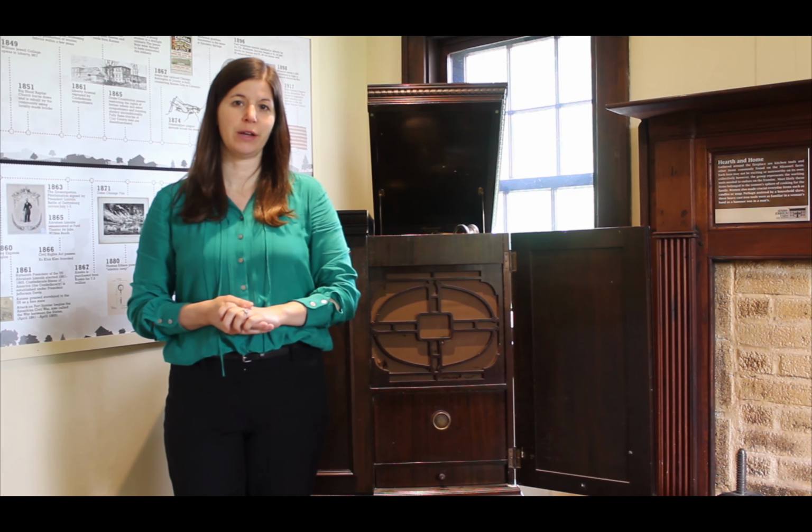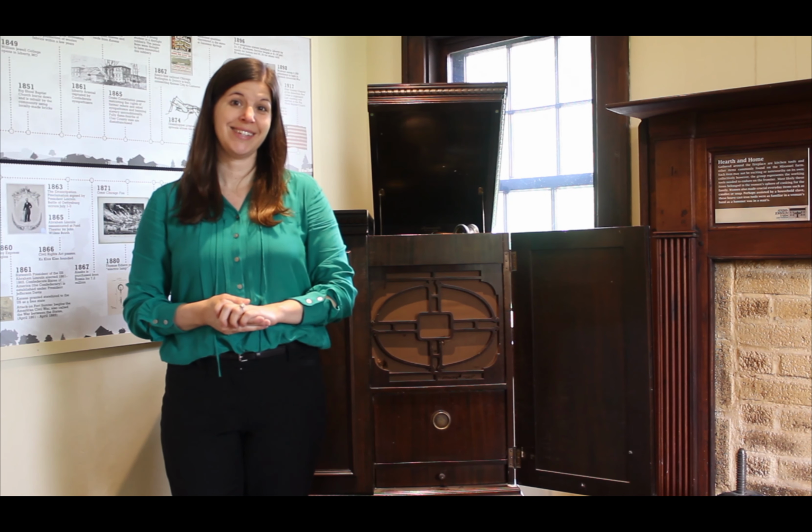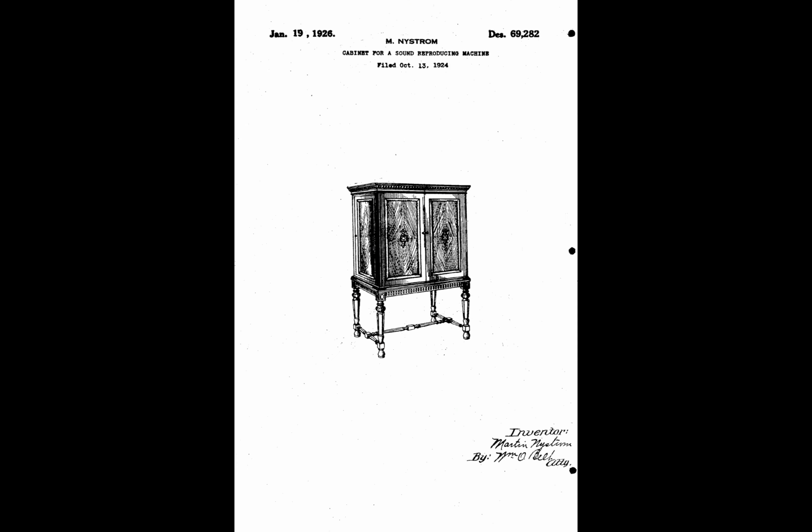An interesting fact about this piece is that several of the parts inside the cabinet are patented. In fact, this cabinet has over 18 patents registered to it, including its exterior design. On October 13, 1924, Martin Nystrom of Chicago filed a request for a 7-year term patent for a, quote, new and original and ornamental design for cabinets for sound reproducing machines, unquote. His application includes a design illustration which perfectly matches the cabinet now owned by the Atkins-Johnson Farm and Museum.